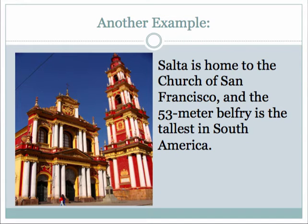Here's another example. Salta is home to the Church of San Francisco, and the 53-meter belfry is the tallest in South America. Notice that there's a comma after San Francisco because you have the coordinating conjunction and following and, you have a complete sentence. The 53-meter belfry is the tallest in South America. Salta's in Argentina, actually, and it's a really extraordinary place.